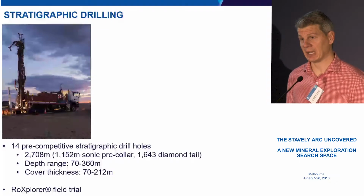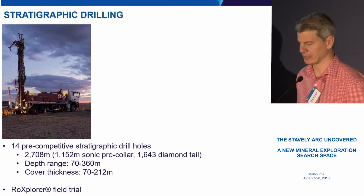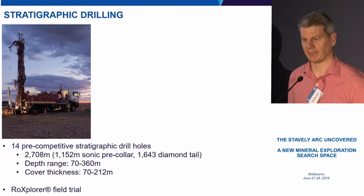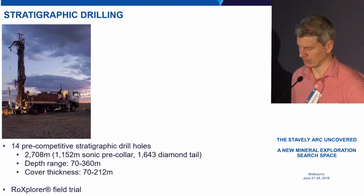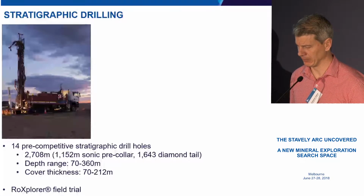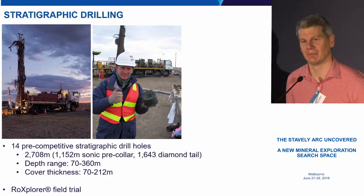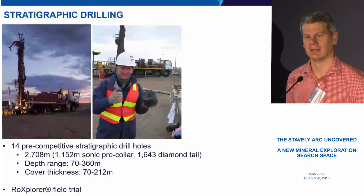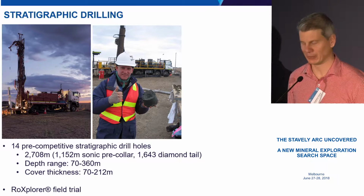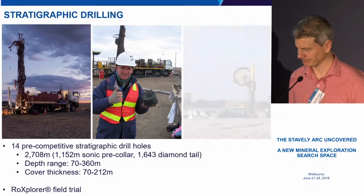So some of those drill holes will be on display tomorrow, including some of the cover rocks, just to get your eye in. And then we completed HQ triple tube diamond tails, generally about 50 metres or so into the bedrock. So it's always very exciting when you actually put some rocks to the actual geophysical signature. He's very happy, Dave Taylor, on one of the early holes with a bit of Cambrian volcanic bedrock.